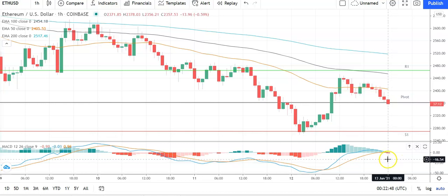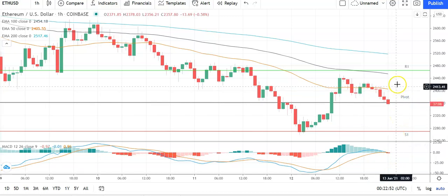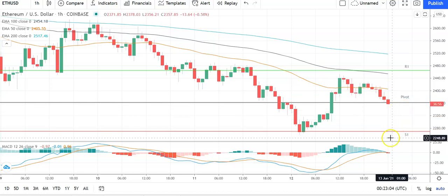Looking at the MACDs, we've got a bearish cross at the turn of the day, supporting this early morning pullback. On the EMAs, the 50 has pulled back further from the 100 and the 200, which is a bearish indicator, suggesting further downside ahead. So failure to move back through the pivot at 2361 would bring support levels into play. A move back through to 2400 levels would bring resistance levels into play.